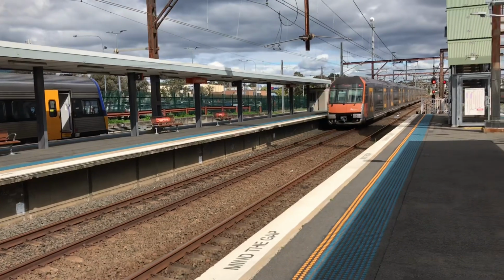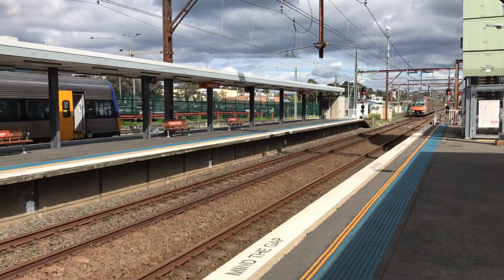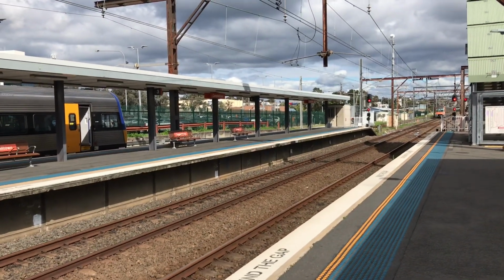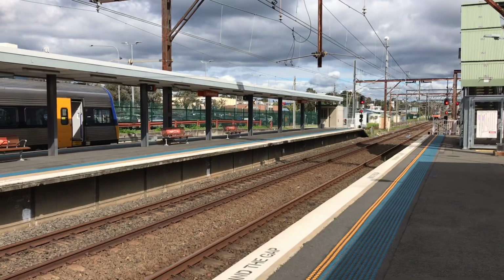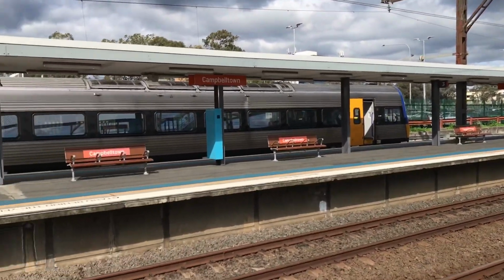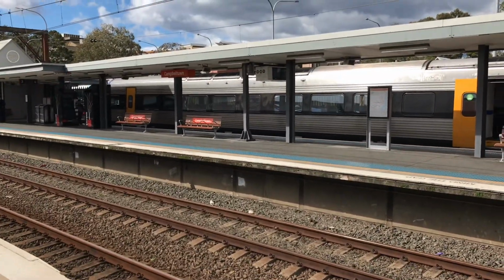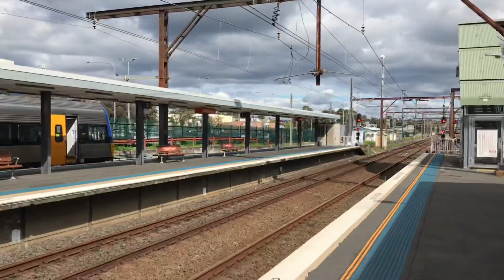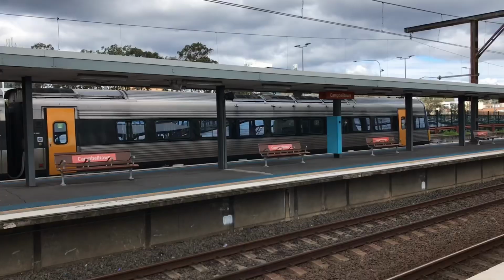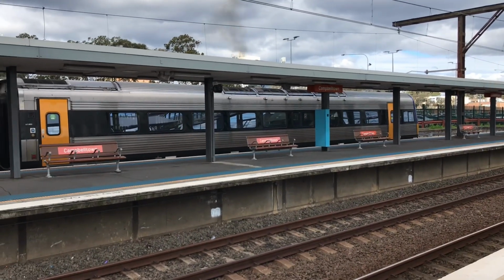Waratah Series 2, set B21. And then this train's also due to depart at 2 minutes past 12, which is now. So my guess is, as soon as this train gets out of the way, it'll depart. And we have an Endeavour now departing platform number 4, Mossvale service.